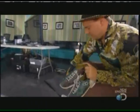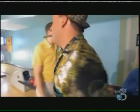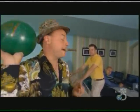No physics, no nothing can explain this next all-important part of the bowling process, the wardrobe. Pay attention, because you might pick up something that'll help you on tour. This is the good stuff. I think it's AA batteries. This is a good kind of cigar.